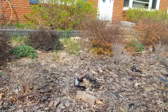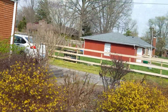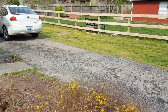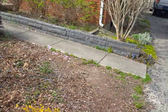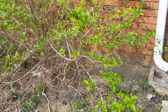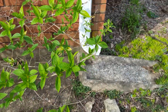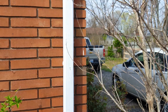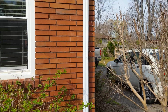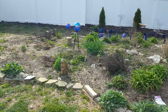Clematis like their roots in the shade and their flowers and foliage in the sun. So that's just one little tip that I've learned and heard. So I could also put that clematis right here, would be a perfect spot. It would have shade from the limelight, and then if it grew up this gutter here, but I don't know, that might be a little much. So let me figure this out, guys, and I will be right back.